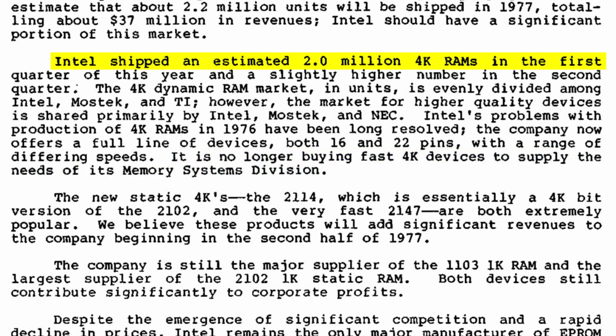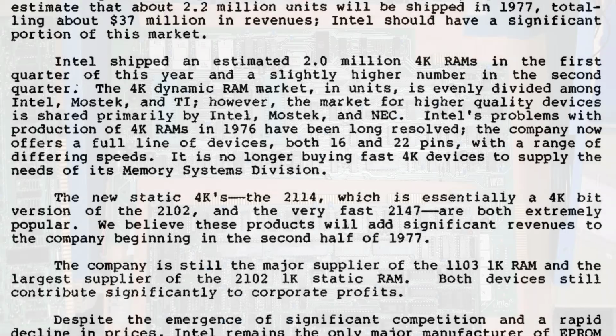Intel shipped an estimated 2 million 4K ROMs in the first quarter of this year, so this is 1977, the year after the problem, and a slightly higher number in the second quarter. Intel's problems with production of 4K RAMs in 1976 have been long resolved. The company now offers a full line of devices, both 16 and 22 pin, with a range of differing speeds. It's no longer buying fast 4K devices to supply the needs of its memory systems division. And that really had to have hurt, to have that come out in the 1977 analyst report.